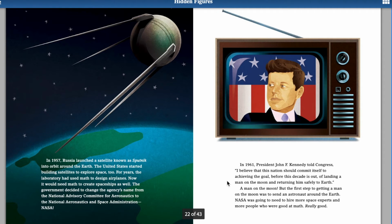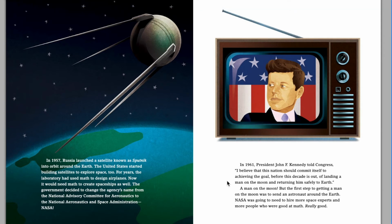In 1961, President John F. Kennedy told Congress, "I believe that this nation should commit itself to achieving the goal, before the decade is out, of landing a man on the moon and returning him safely to Earth." A man on the moon.